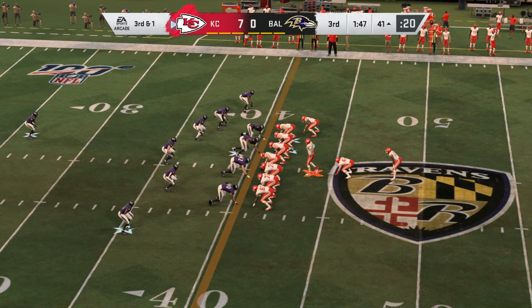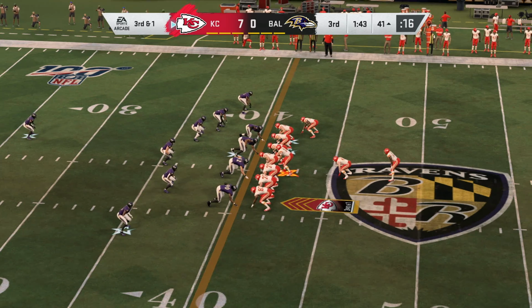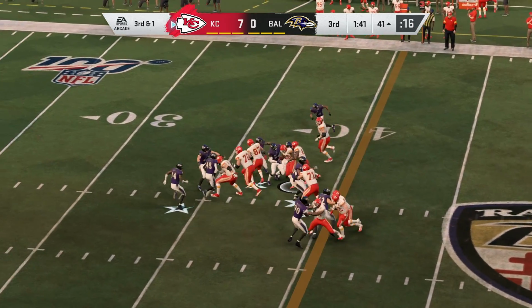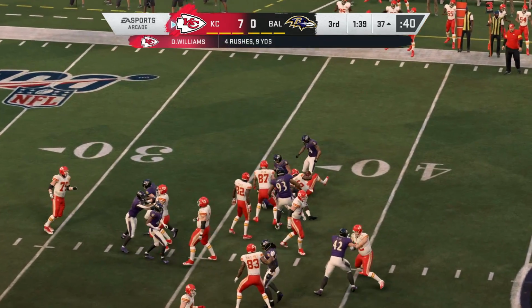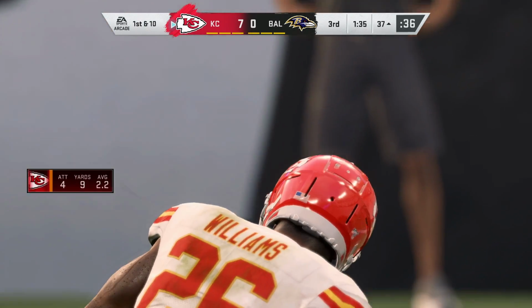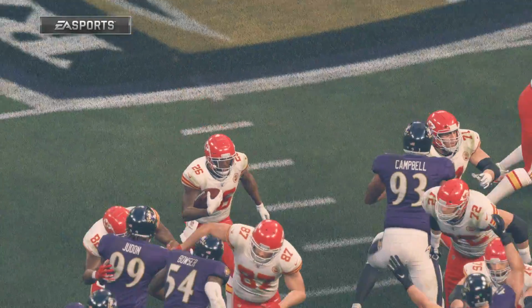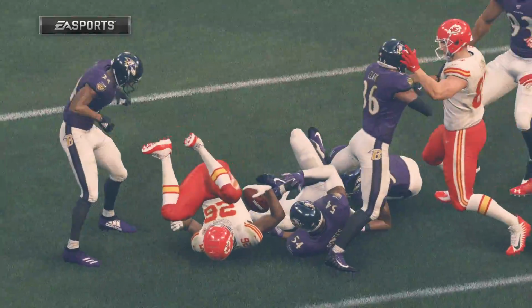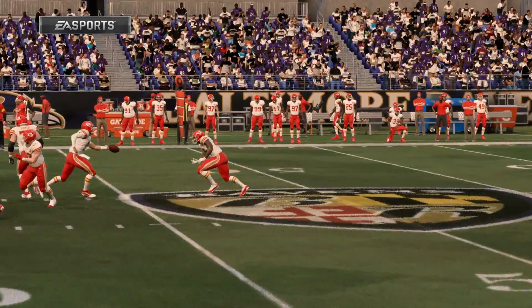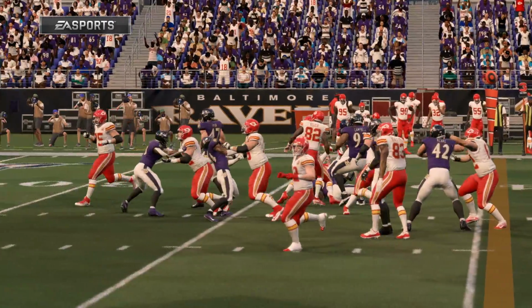This is 3rd and 1. Very likely 4-down territory, even if they don't get it, though. They'll try to run for it. Here's Williams. And he will have a first down as they get him to the ground at the 37. They're able to convert with a gain of 4. Each team has its own terminology. Some people call it jumbo, some call it monster, some call it king. But it doesn't really matter. They brought in the big lumber to pick up that first down. Yeah, you think about goal line defense with the goal line offense that time getting it done.